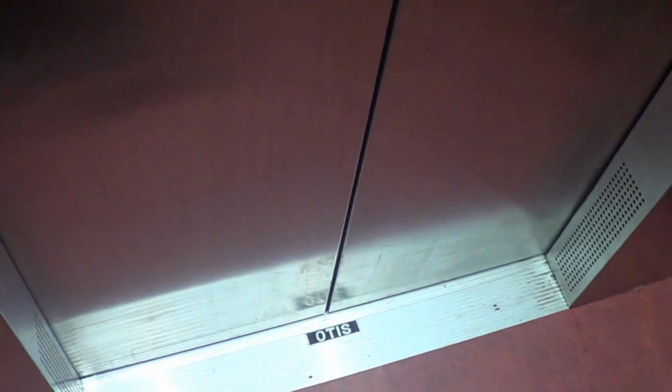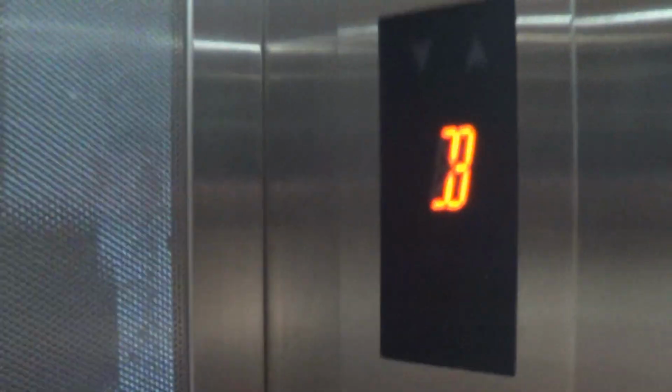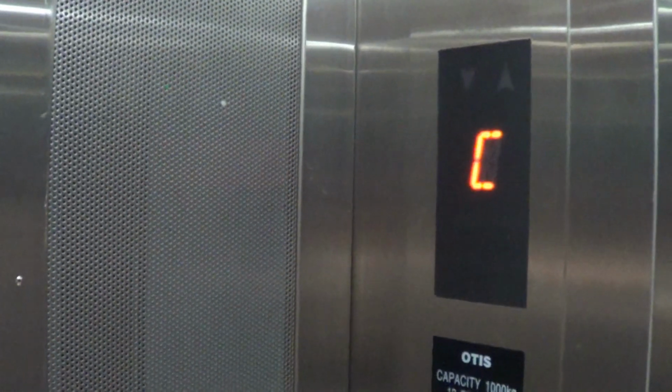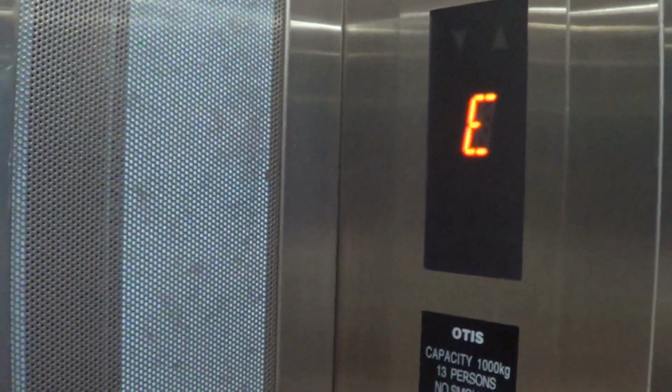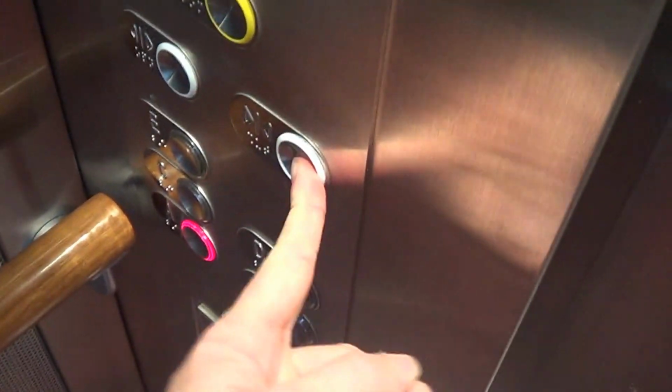Follow through, is what I said. Up we go. Oh, wow. So you can actually see a little bit. So we're going up to level E. Which side is it? This side, I think. Yep, it is. Let's go back to level A.